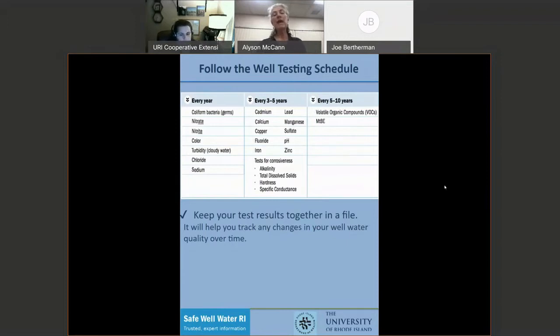And then every 5 to 10 years, the Department of Health suggests testing for volatile organic compounds. These are items for which there are health standards set. They're components of gasoline, hobby paint products, paint thinners, hobby chemicals, etc. They can also be byproducts if you live in an industrial area, or even near an old landfill, for example. So VOCs are every 5 to 10 years.